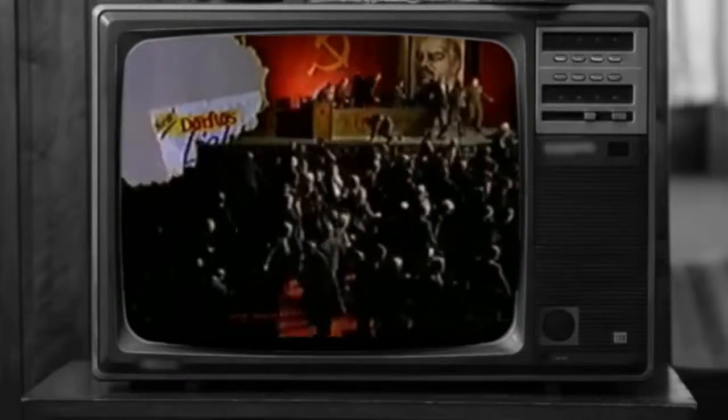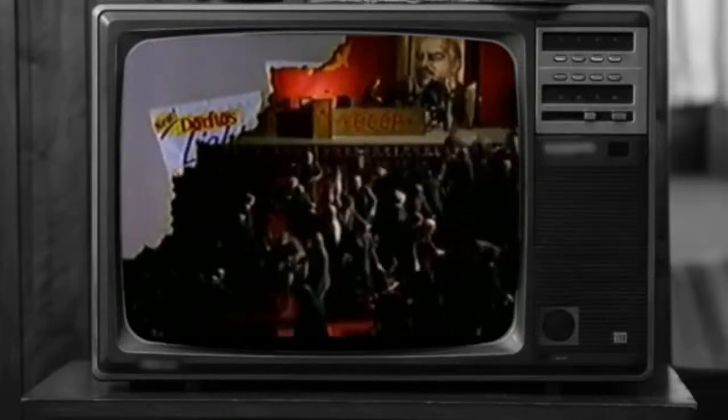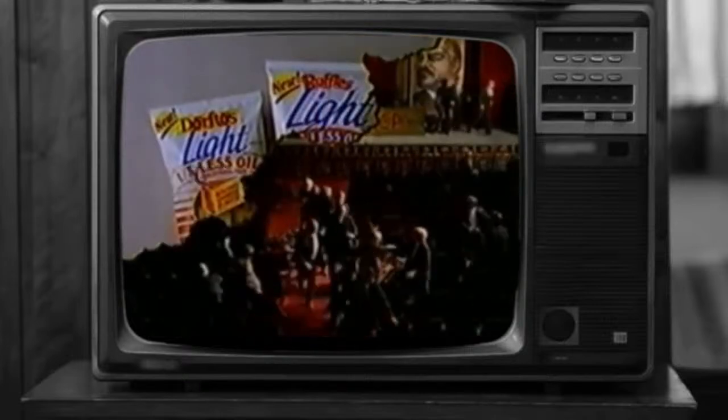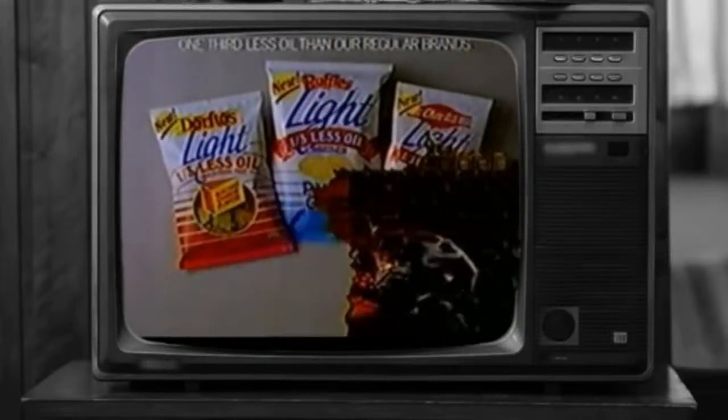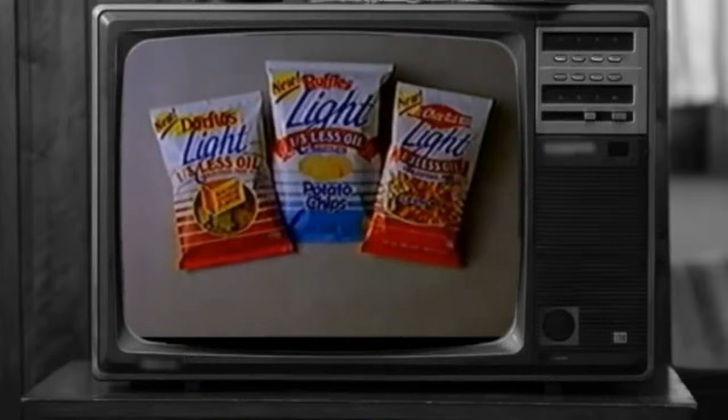Something revolutionary is happening. It's new Doritos Light, Ruffles Light, and Cheetos Light with 1/3 less oil. Soon, they'll be taking over parties everywhere.